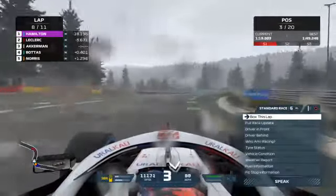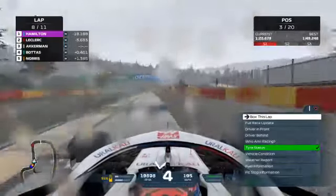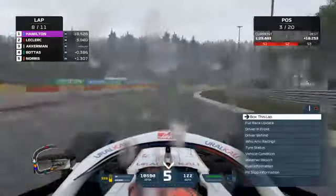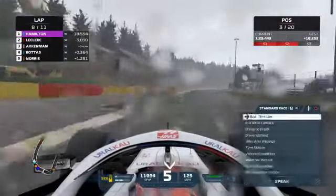Tire status? It's borderline, but if I were you, I'd come in and change tyres. I'm just not sure we're on the right ones for the conditions anymore. Really? Weather report? Couldn't receive that. Repeat the message. I may as well just have to put it in manually every time.